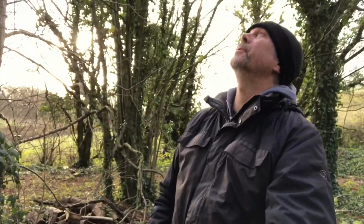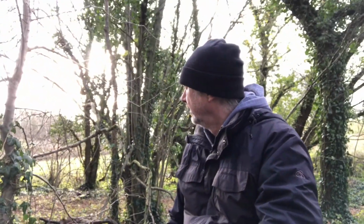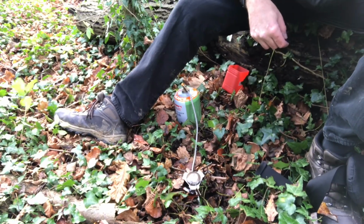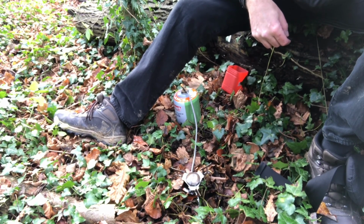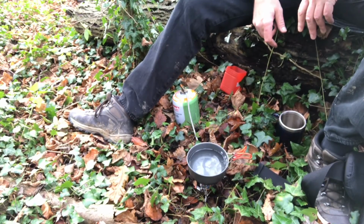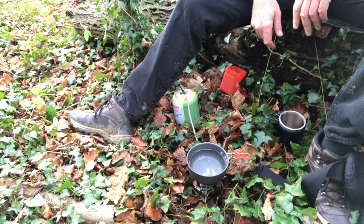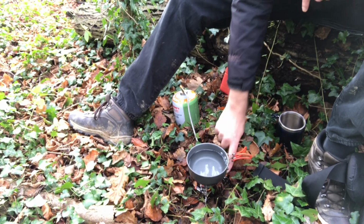Found a nice little spot to sit down and have a cup of coffee and stir fry. I've just looked up to make sure there's no widow makers up there, because like I say, the wind is really strong today. Trying to get some coffee. Got my little Outlife stove again. Excellent little stove. So I'll just get some coffee on. It's a bit chilly. There you go. Put the water on for the coffee.